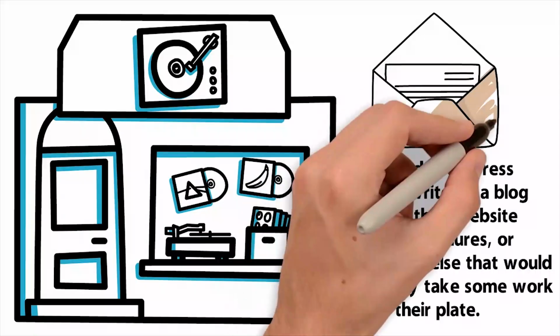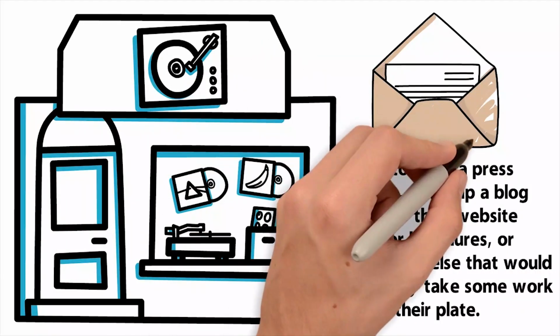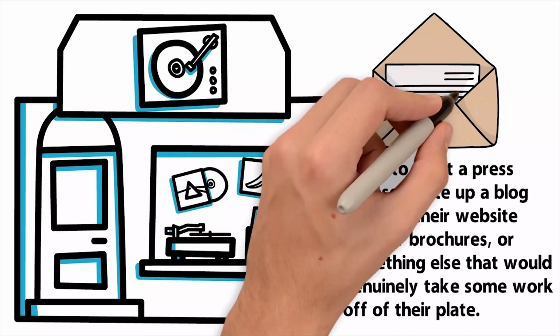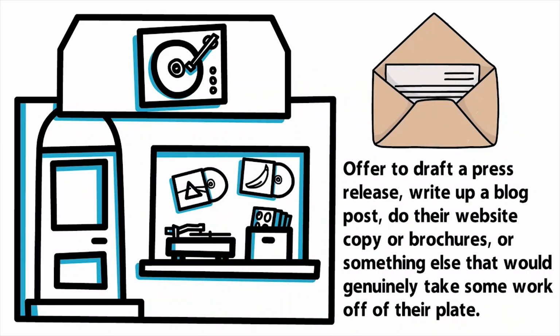So you would just send them an email, introduce yourself, say you heard what they're up to and think you might be able to help, let them know what you have in mind and that it wouldn't cost anything, and see if they're interested. You may also find that you have small business owners in your network, friends of friends, and you can reach out to those people as well to see if you might be able to help them.